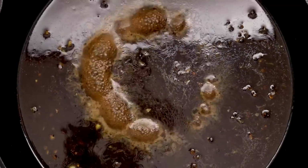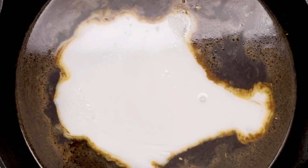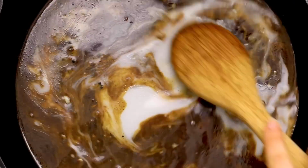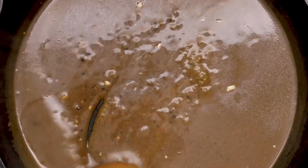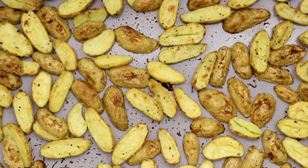Bring that to a simmer and then add in some full fat oat milk or coconut milk, or if you have an unsweetened vegan creamer at the store near you, you can use that too. You just want to make the sauce a little bit creamy. So you're going to stir all of this in and then bring it to a simmer and then let it reduce for a little bit. If you want to thicken the sauce, you can also use some arrowroot powder or cornstarch, but I left my sauce as is.